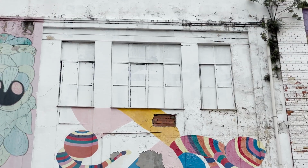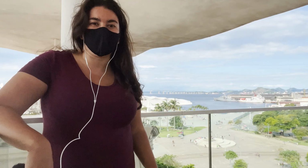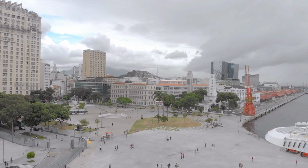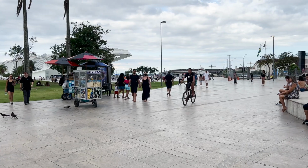So we are now almost over, and we're going to start walking to the other side over there. The weather is starting to change, starting to get cloudy, and we're going to go to the last stop of today, the Museum of Tomorrow.